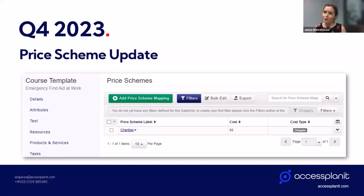So when you schedule courses and you've defined this price scheme, £65 for charity at the course template, you schedule that course and the price scheme will get inherited down, just like the standard course cost does, the duration of the course and min-max places, all of those things that you define at the template.